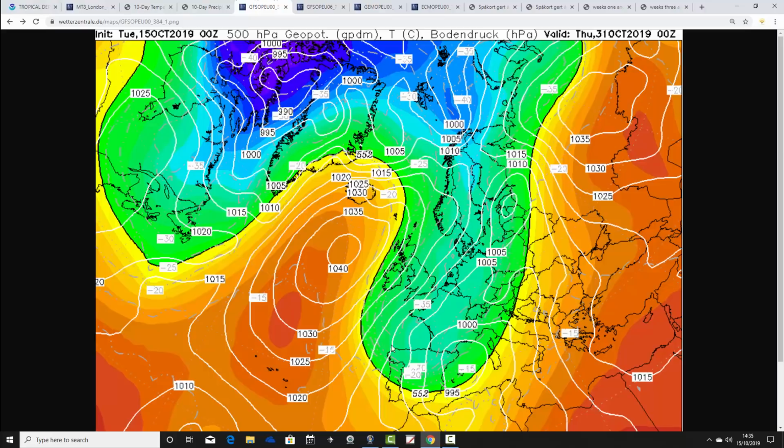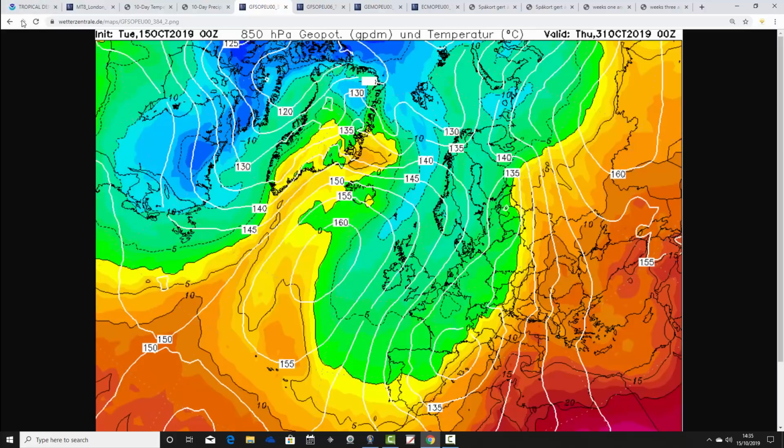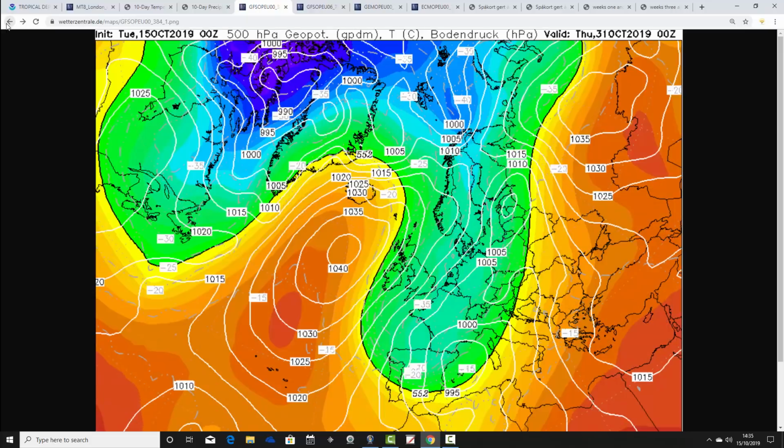We'll probably be bringing in wintry showers with it, particularly to eastern parts of the country. There are the upper air temperatures looking cold as well. So that is a properly cold end to October. That would probably be the coldest sort of close to October we've had, I would have thought, since 2008.